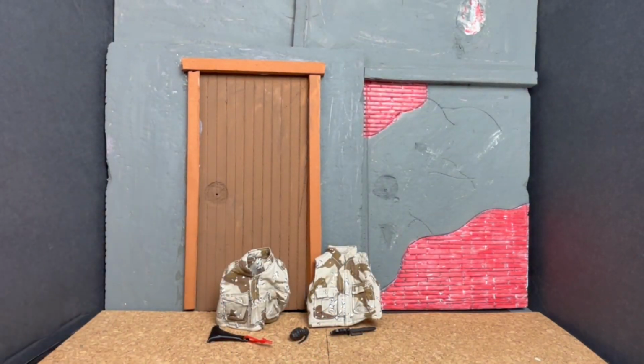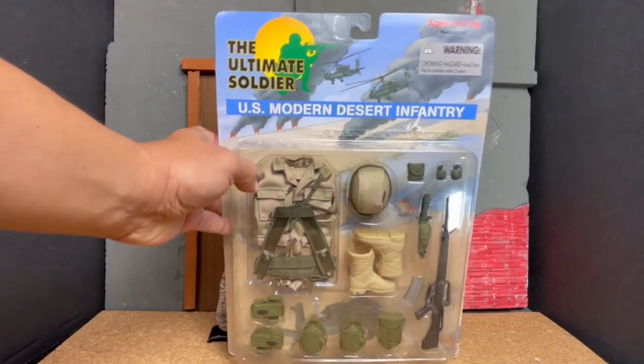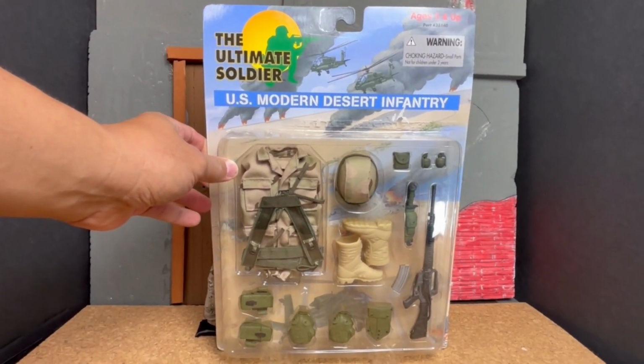Okay, and then I got this set here. They had this, and this was less than 10 bucks, and I said, why not? So I picked this up. This is an Ultimate Soldier U.S. Modern Desert Infantry set right here. This is it right there.